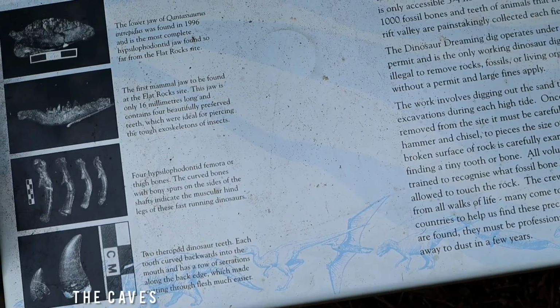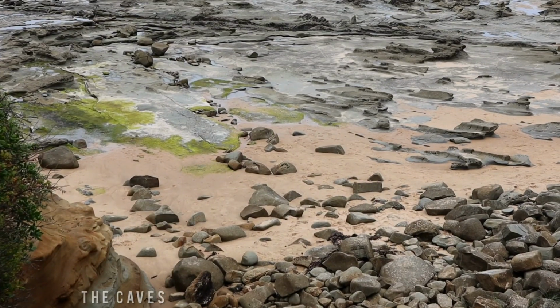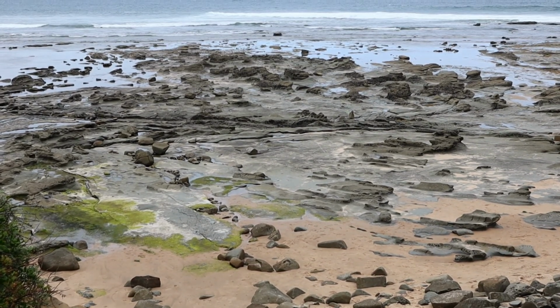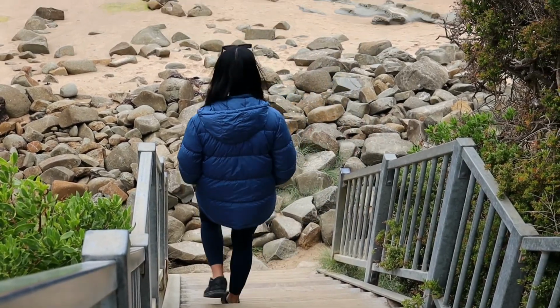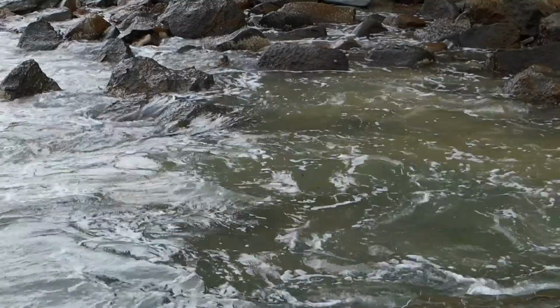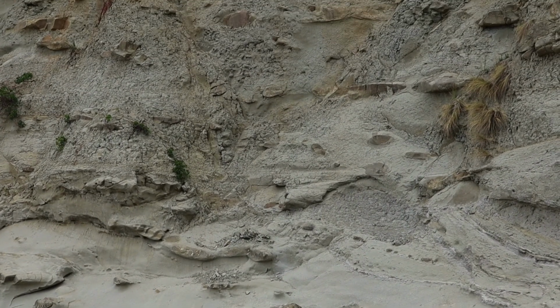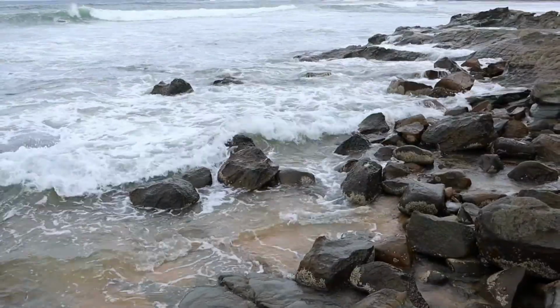Summer field trips in this area. The main site is situated on the shore platform below you. As the richest part of the fossil layer is in the intertidal zone, the site is only accessible 3 to 4 hours either side of low tide. An average of 1,000 fossil bones and teeth of animals that lived and died in the Rift Valley are painstakingly collected each field season.